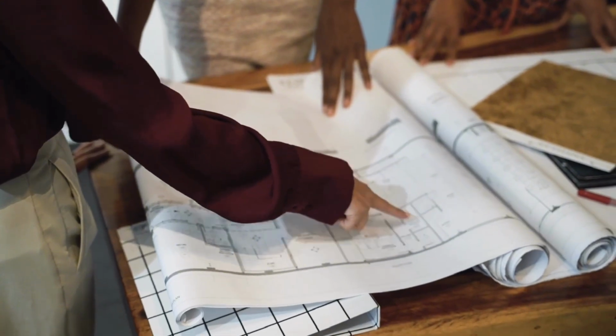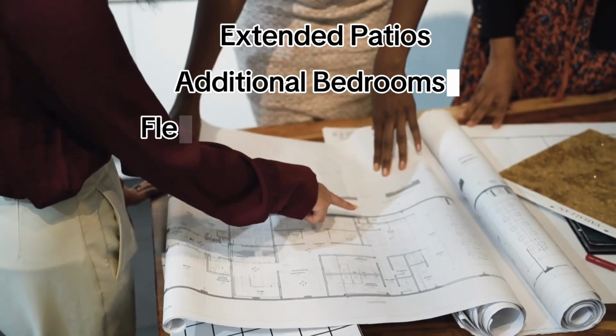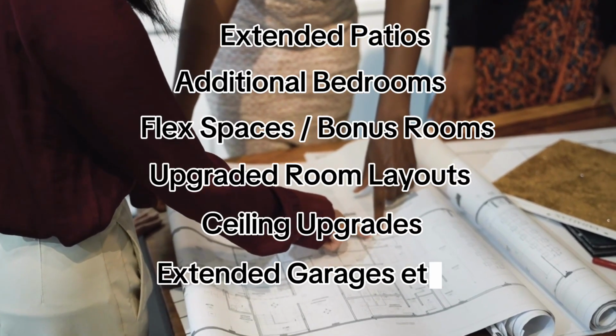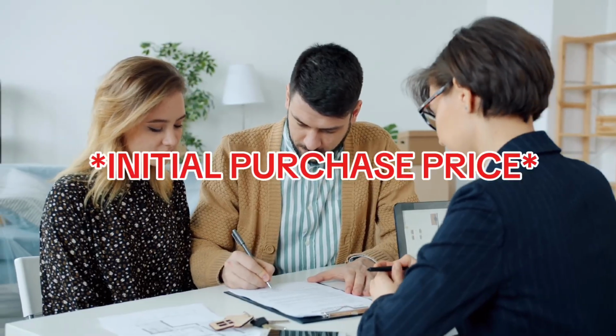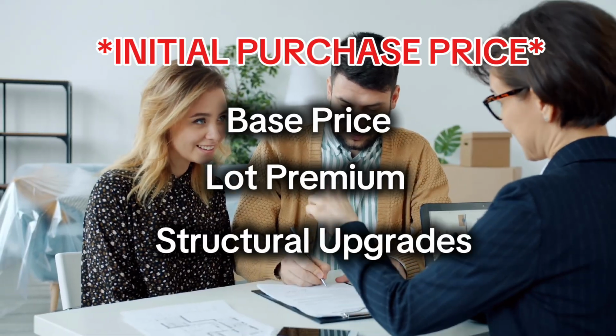Next, once you have selected your lot and you've confirmed your floor plan, the next step is going to be deciding your structural options. Your structural options are going to include things such as extended lanais or patios, added bedrooms, flex spaces or bonus rooms, upgraded bathroom layouts, tray ceilings, extended garages, and more. These options must be chosen before you sign the contract because they directly impact the home's foundation and permitting plans. After those selections are finalized and the contract is signed, your initial purchase price will reflect the base price of the floor plan, the lot premium, and the structural upgrades you've selected.